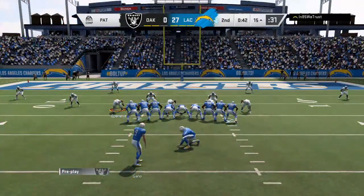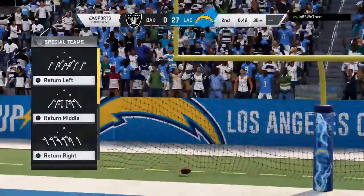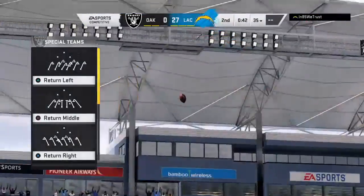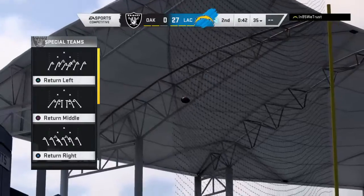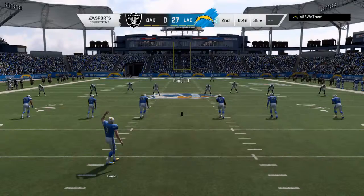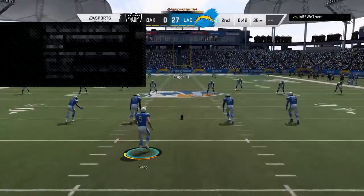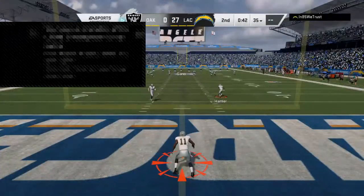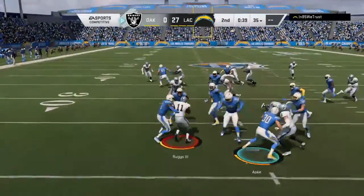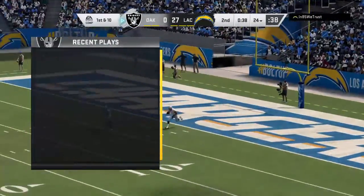Gano now to add the extra point. Oh, and it's no good. He tugged it wide left, and that will keep our score right where it is. So with the missed PAT in his rearview mirror, he goes back out to kick this one off. That'll be taken in the end zone. He'll bring it back to just about the 25, call it the 24-yard line.